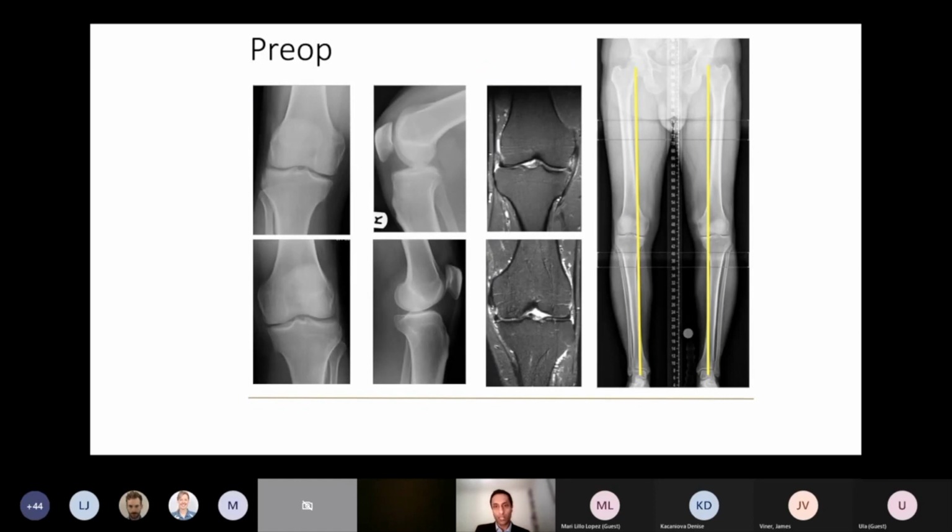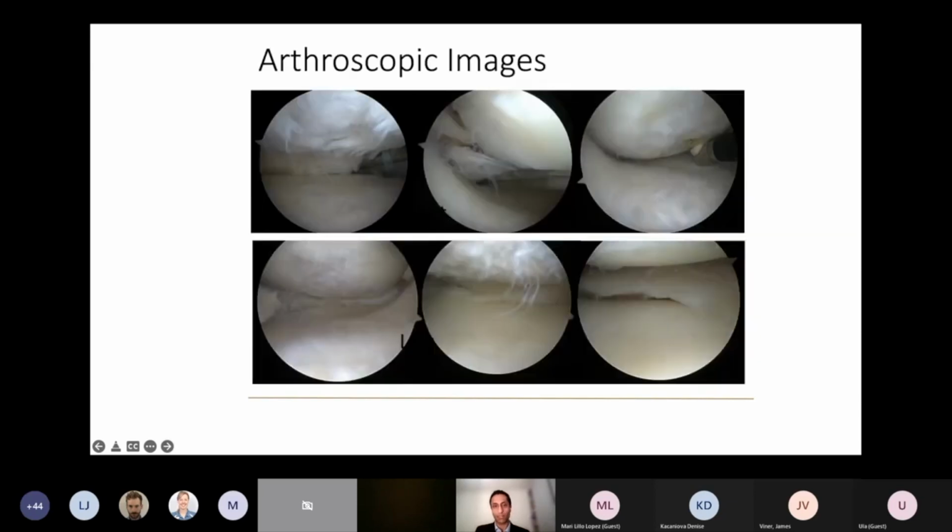Of course, we did the standard imaging, so a simple x-ray, an MRI scan, and these long leg alignment views. And these lines are going from the center of the hips down to the center of the ankles. And you can see the weight-bearing axis, instead of going through the middle of the knee, is going through the inner aspect of the knee joint.